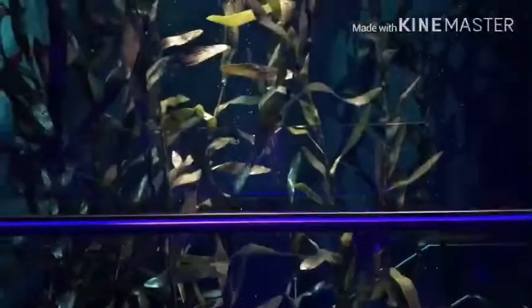So we're going to just swim on into the center of this area. Don't do that. She's more excited about this than I am. She loves the ocean. Look at the smile on her face. Oh my god.